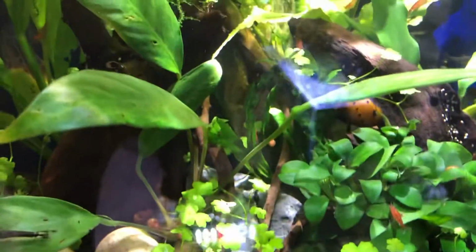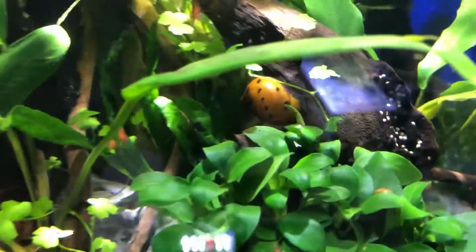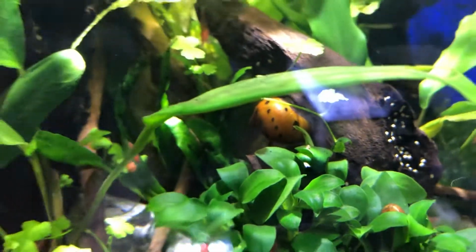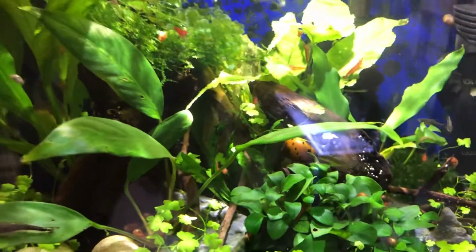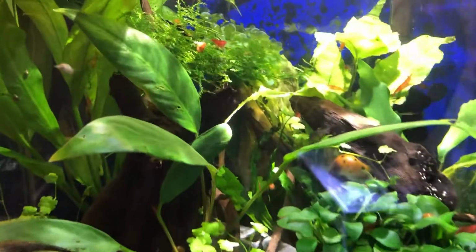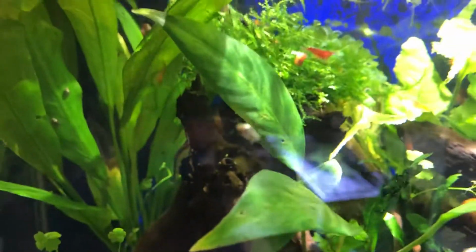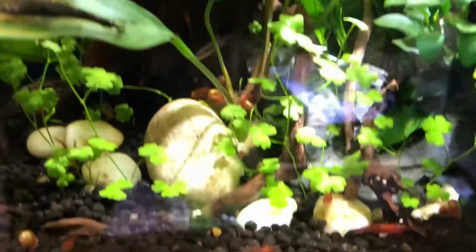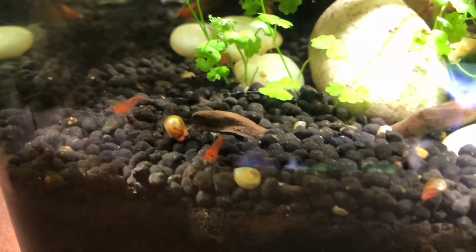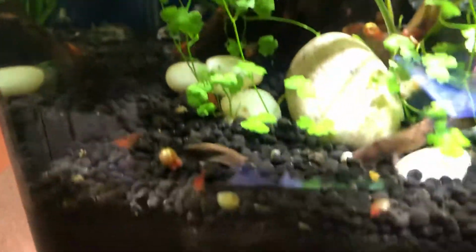Seiryu stone is the gray and white stone, very popular in aquascaping. There's a nerite snail, another great algae eater, beautiful coloration too. And they do not reproduce in fresh water, so a good thing to know when you want snails. Otherwise, you're gonna get a lot of these guys, ramshorns, which are fine. They just can look a little unsightly. There you see a bunch of them, as well as some more cherry shrimp.